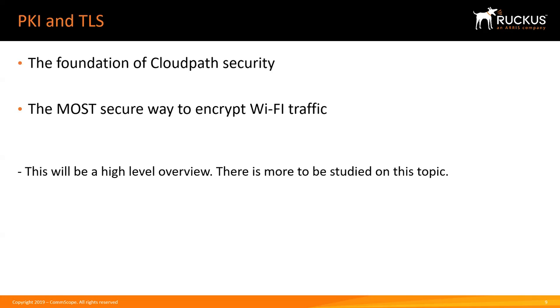So this is going to be high level, though I'm going to get a little geeky here as we go on. We're going to go over some certificate basics. There's definitely more study that can happen. And if you have questions after this, reach out to Doug or Brandon and have them reach out to me, and I'd be happy to get on a call or do some emailing or whatever. I'm a big geek. I like to talk shop, so don't be afraid to use me.